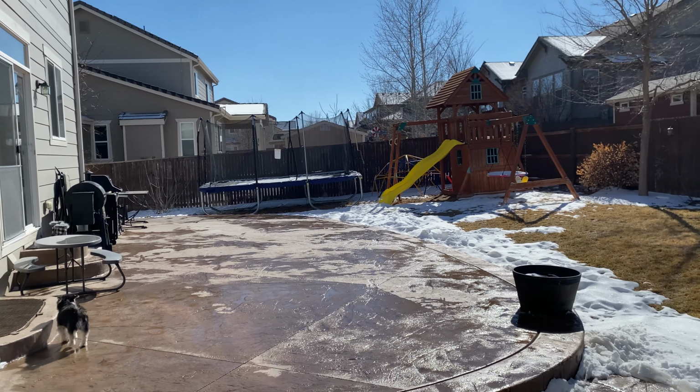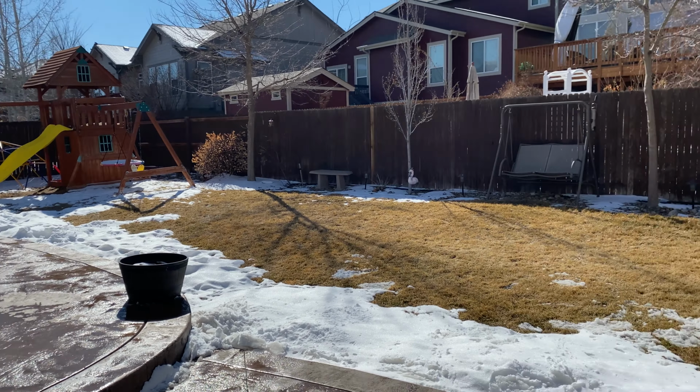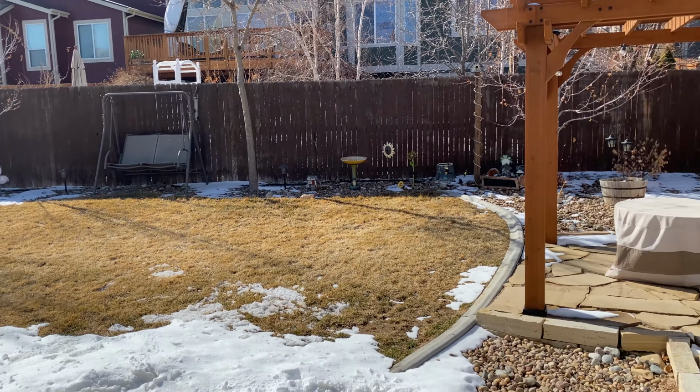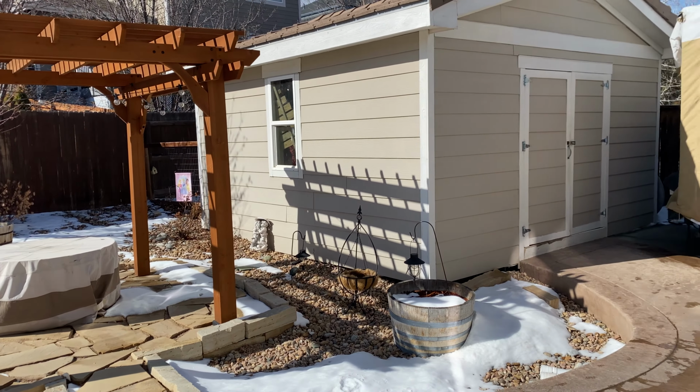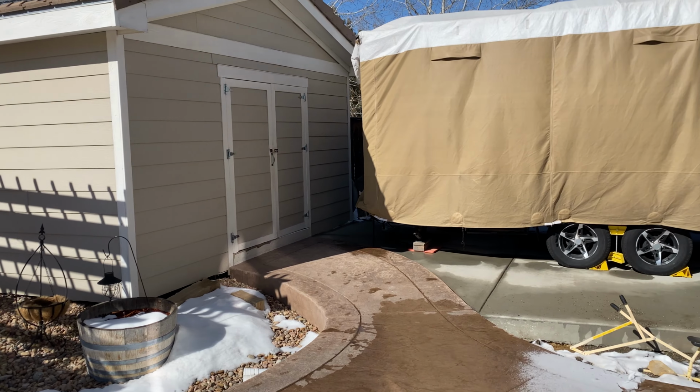One of the really amazing things about this particular neighborhood is that you can store your camper or RV outdoors. So if you love doing everything Colorado, the whole camping, fishing, hiking, boating, then this is the great house for you, because you won't have to store those recreational vehicles on a storage lot.